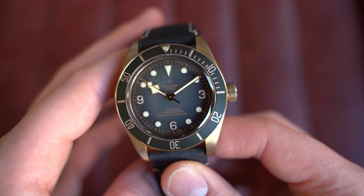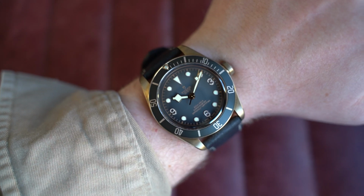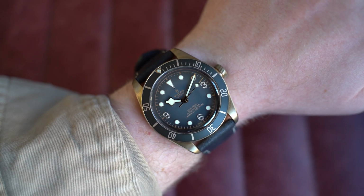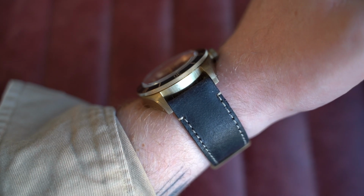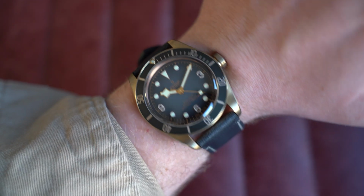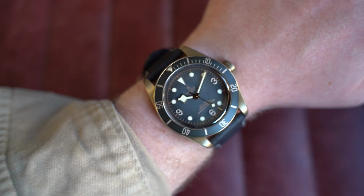But let's show it on wrist and talk dimensions. And here we go on my 7-inch wrist. It's a big watch. There's no way around that. But it actually does wear okay. I could totally get away with this. So 43mm by 52.5mm lug to lug, 14mm on the thickness and 23mm on the lug, so a little awkward. There are drilled lug holes to make strap changing a lot easier, but to be honest, this brown leather goes perfectly. So go check it out on the website today.